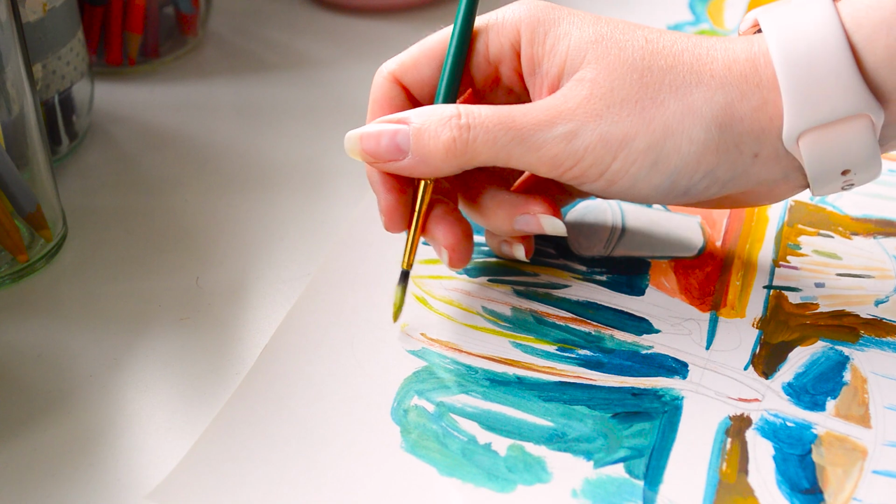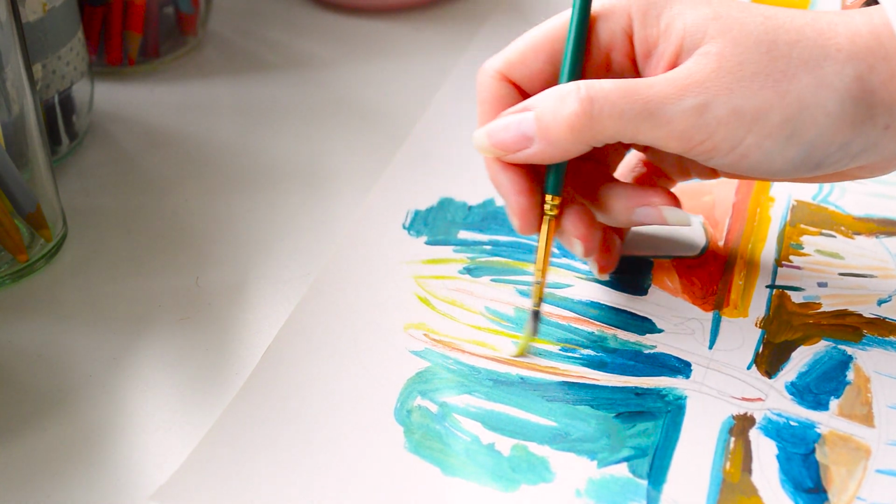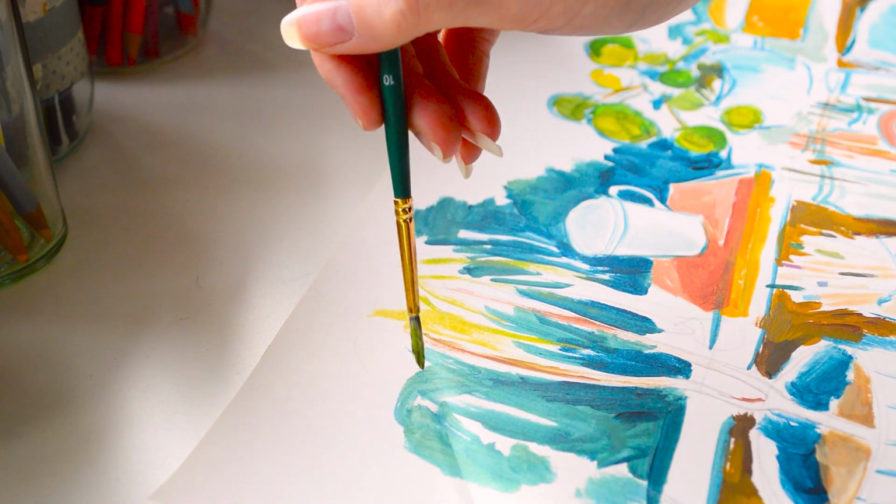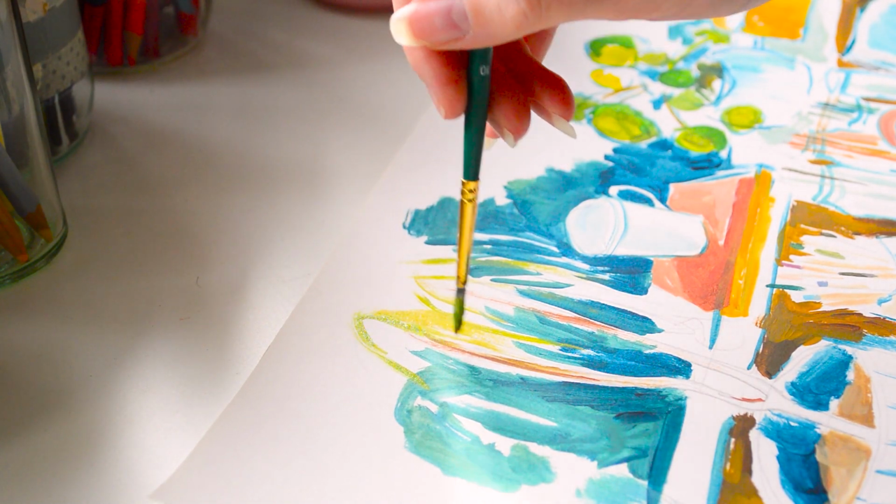So it's just coming in here with some final marks. You can see here where I'm being quite imprecise with my paint application and just dabbing it on the page, and I think that gave a really nice effect as well.